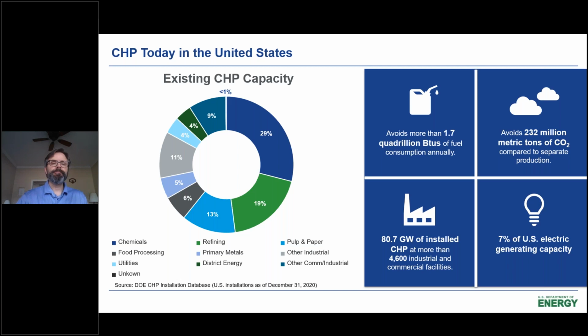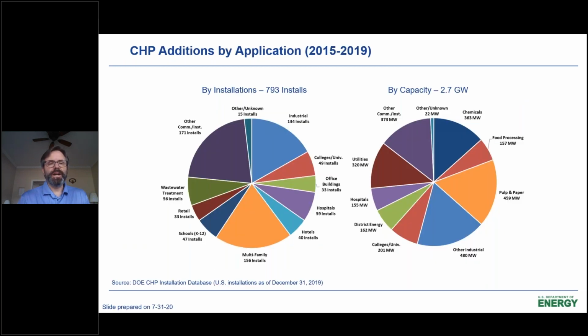Next slide. One of the other things we like to point out here, and this is applications that have gone in from 2015 to 2019, a good number, over 790 installs, close to 3 gigawatts.